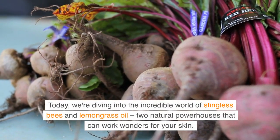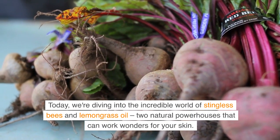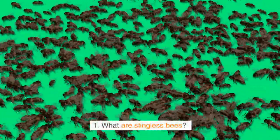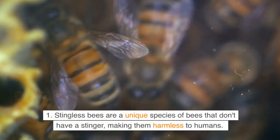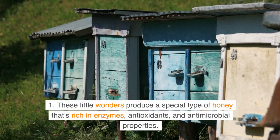Today, we're diving into the incredible world of stingless bees and lemongrass oil, two natural powerhouses that can work wonders for your skin. What are stingless bees? Stingless bees are a unique species of bees that don't have a stinger, making them harmless to humans. These little wonders produce a special type of honey that's rich in enzymes, antioxidants, and antimicrobial properties.